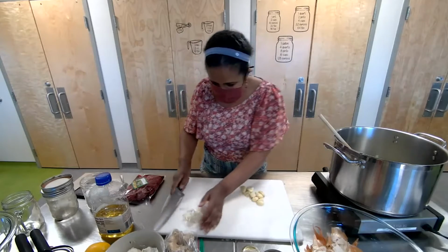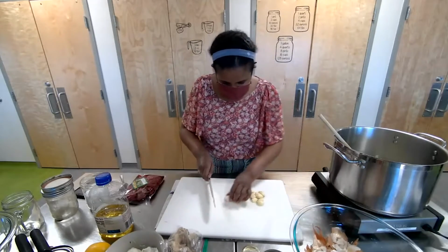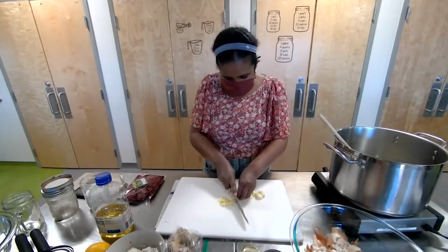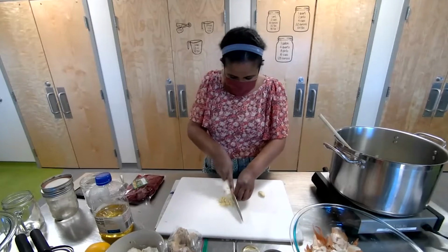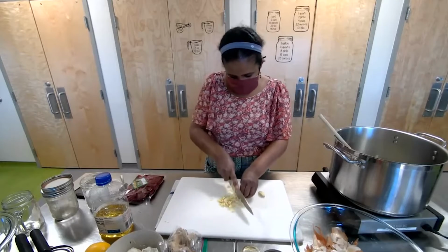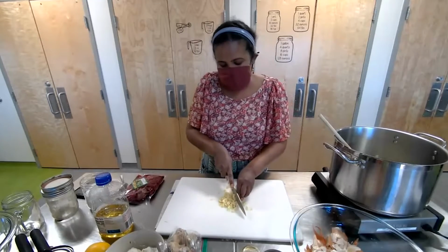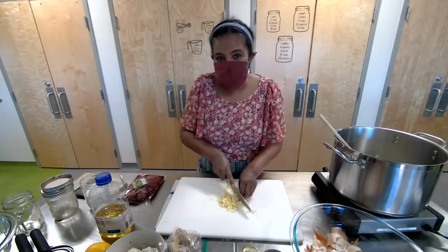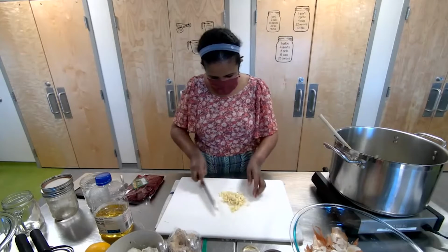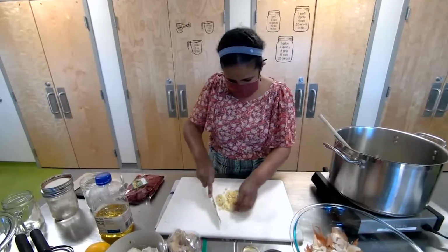There we go. So this is our garlic. We can dice our garlic very small. You can use a food processor if you don't want to chop the garlic by hand. You can do the garlic and ginger together in a food processor, but I like making it by hand, especially if it's only for 6 people. But if I cook for 175, I don't do it by hand. I just put them in the food processor. There we go. This is almost ready.